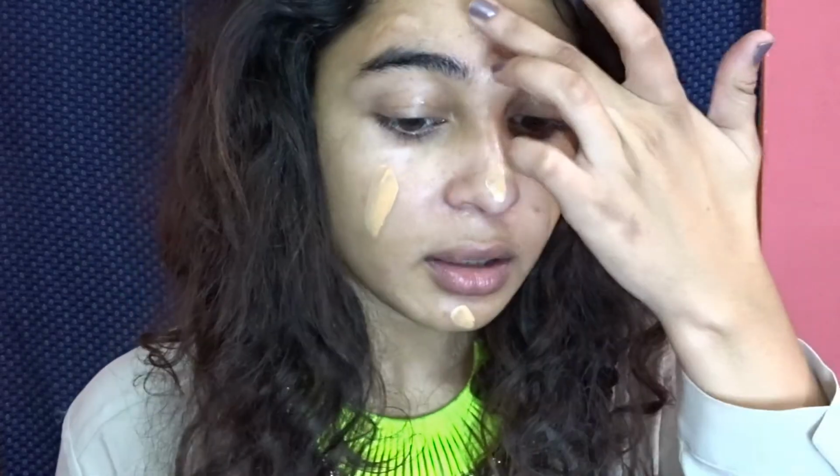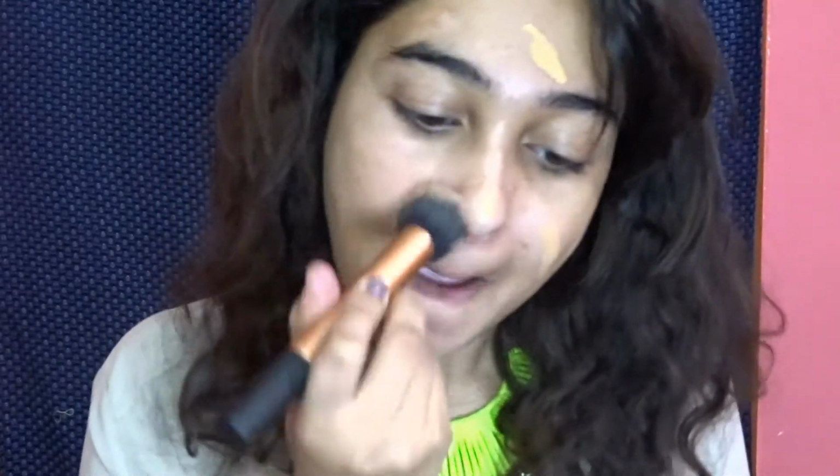You can either put the BB cream on with your fingers, and make sure your hands are freshly washed, we don't want any germs, or you can just use the brush. So what I'm gonna do is just spot this everywhere and then use my brush to blend it all in. Now that it's done, what you see is it has given my skin an even tone.